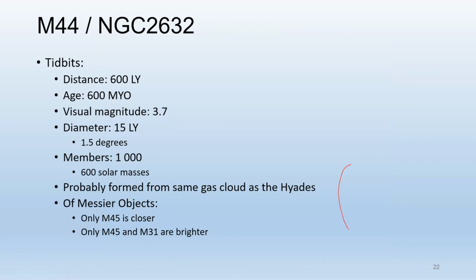It's about 600 light years away, obviously relatively close. That's where open clusters are. And it's only about 600 million years old, compared to the billions of years for the universe as a whole and the 5 billion years for our particular galaxy. Visual magnitude, 3.7. Diameter is about 15 light years, which is about 1.5 degrees as we look at it. So about 3 times the size of the moon if you were to put it in your telescope or look at it with your eyes. About 1,000 stars, but the total mass is only about 600 times the sun. So although there are some massive stars, most of them are scale of our sun or smaller.